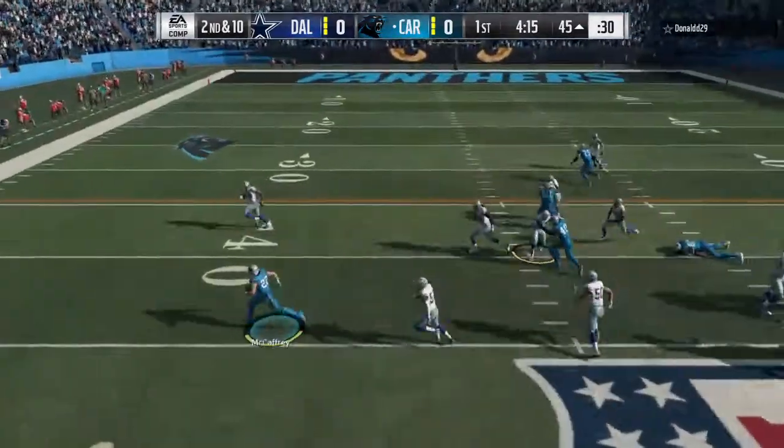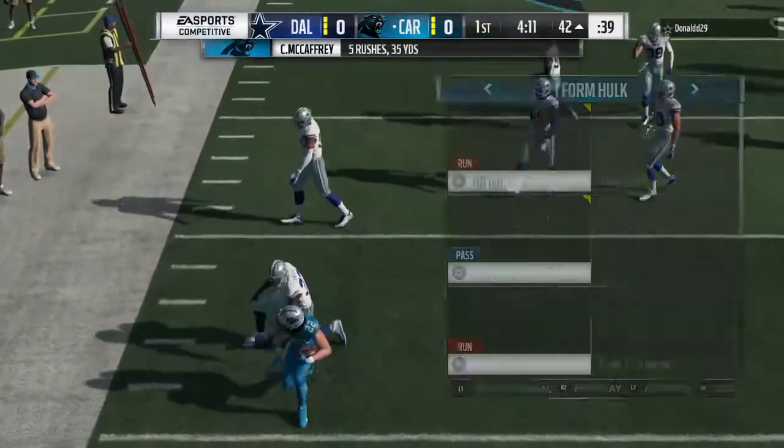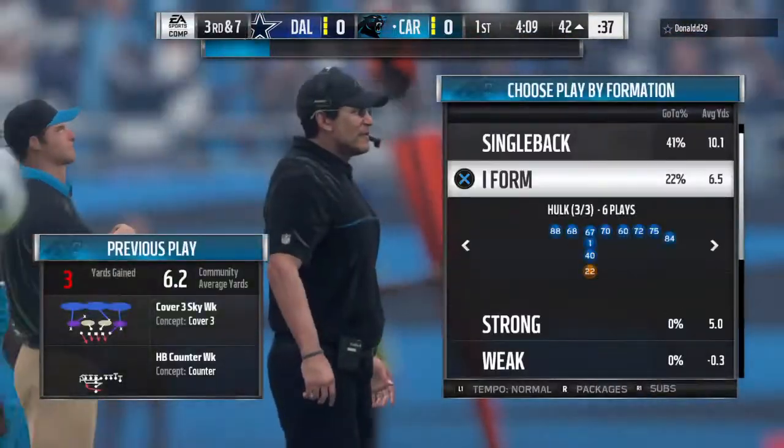McCaffrey. And able to push forward for right around 3 yards down to the 42.